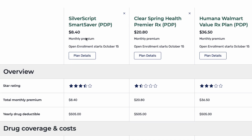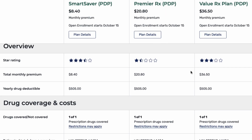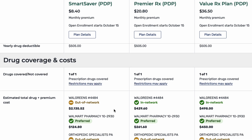The name of the plan and the monthly premium. Here's the star rating, again, the monthly premium, the deductible. So we only put in 1 prescription drug. Let's say that I put in a prescription drug that was more specialized. Well, you might see here that perhaps one of these plans wouldn't cover it. If that's the case, probably not the ideal plan for you.